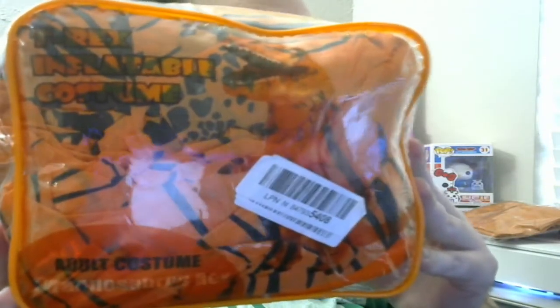I'm a little scared. Oh no, this is cool. I know what this is. This is one of those T-Rex inflatable adult costumes. Oh my god, what? That's my girlfriend. She doesn't want to be on cam, you can hear. You can see on the bottom is where.